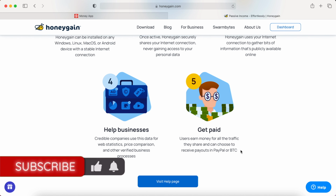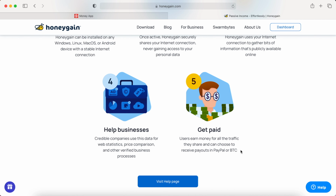Guys, I have to tell you, this app does not pay big money. The money you will get paid will depend on your internet connection. But this is a passive income method that requires no work at all. You just have to download the app and just run it in the background.